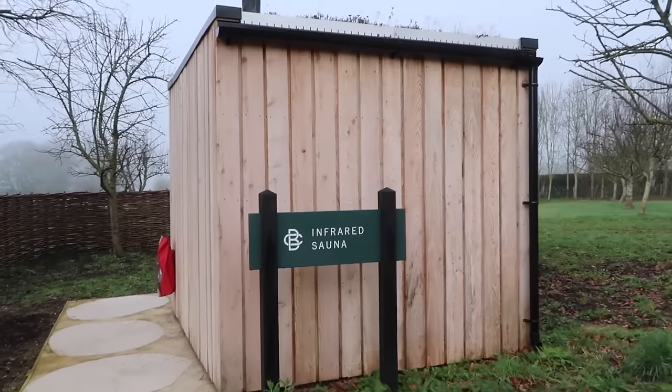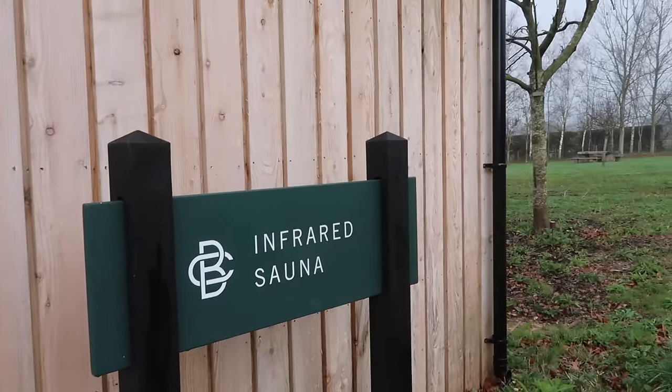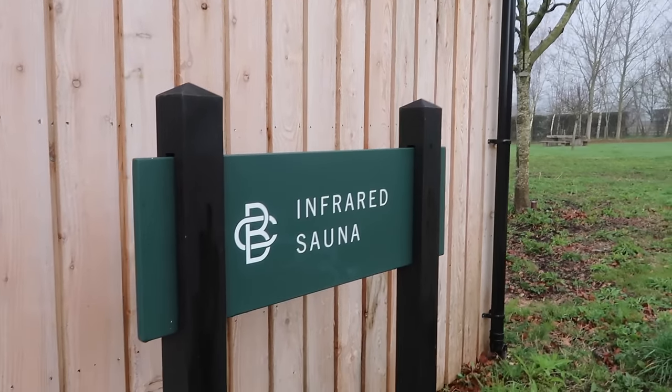This is something that I've been intrigued by, but I've never actually tried before, and I was listening to a podcast about infrared saunas. I don't even know if it's switched on or if it's working, but let's have a little look. Okay, this looks promising.